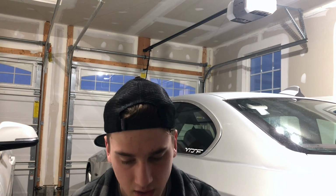Another thing is, you want to get in the car and floor it, and make sure it holds boost and doesn't misfire when you floor it, because those can be a headache to fix. Even though it might be coils and plugs, you generally just don't want to have a broken car to start off with. Floor it, make sure it works, drive it around, make sure there's no weird sounds, just do the average things that you would do when you're looking for a car.